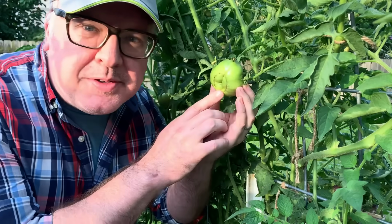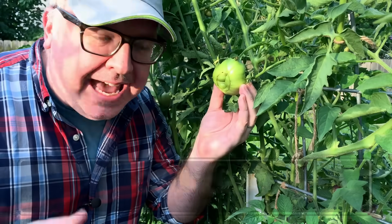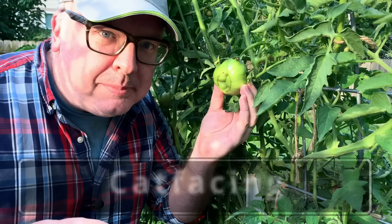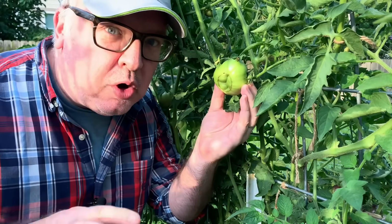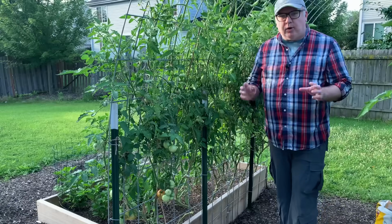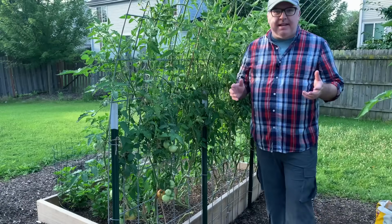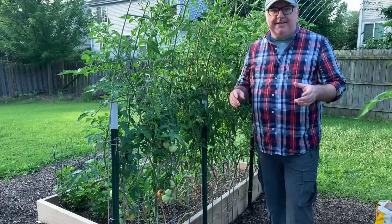But don't panic. If your tomatoes are starting to look like this on the bottom, they have a condition called catfacing, which is absolutely harmless and perfectly normal for your earliest harvest of tomatoes. And because it largely only impacts the earliest of harvests, it's thought that the colder temperatures at the beginning of the season are the cause of catfacing.